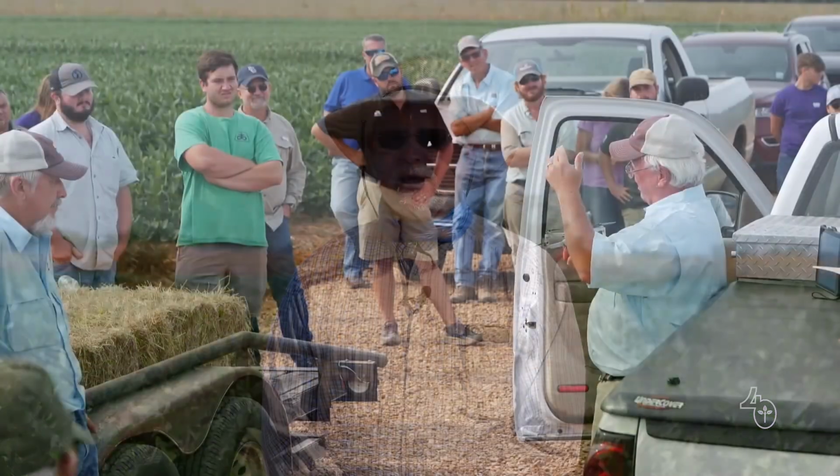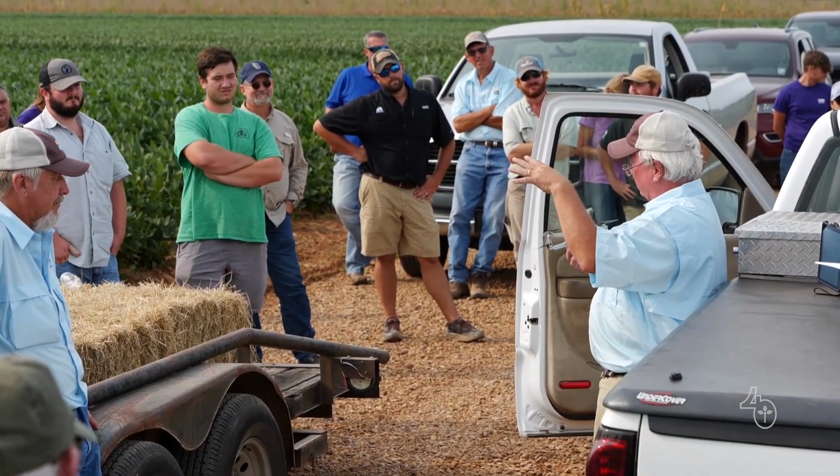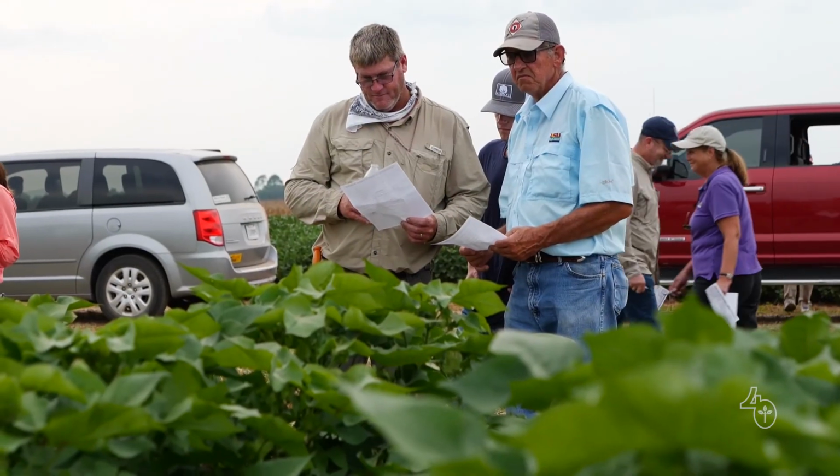They don't have to drive to Baton Rouge. They don't have to drive to another experiment station hundreds of miles away. They can come here, they can see the research that's being conducted. They can tour our plots. You know, the Ag Center, it's their Ag Center.